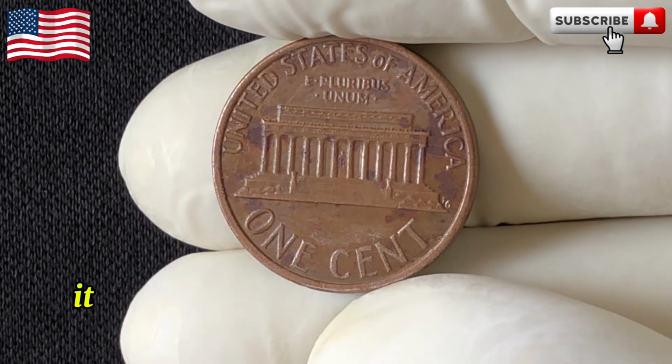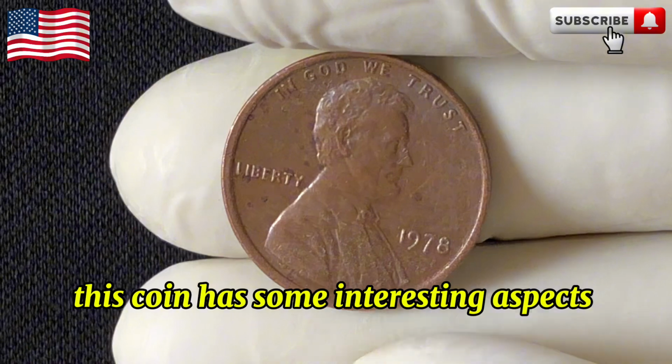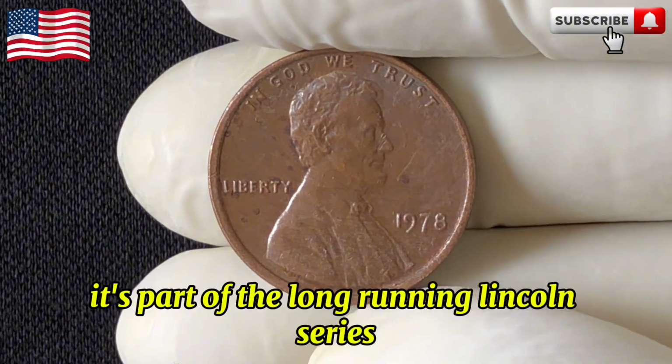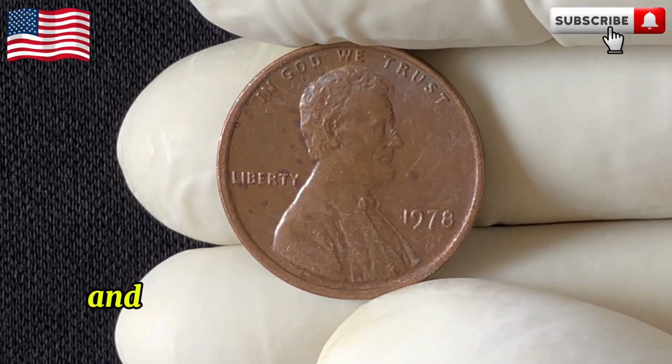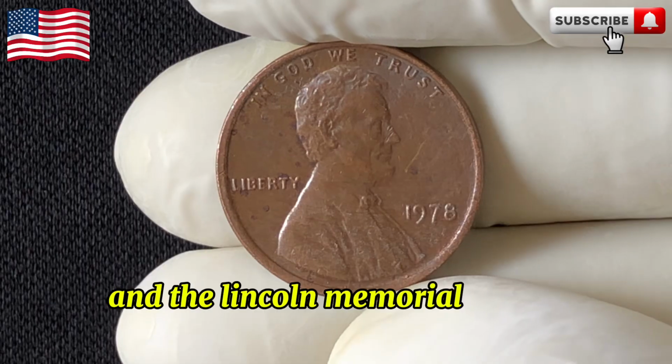At first glance, it might seem like just another Lincoln cent, but this coin has some interesting aspects worth exploring. It's part of the long-running Lincoln series that started in 1909, and it features the iconic portrait of Abraham Lincoln on the obverse and the Lincoln Memorial on the reverse.